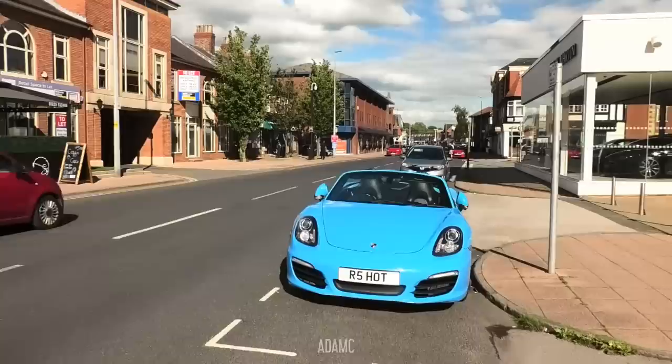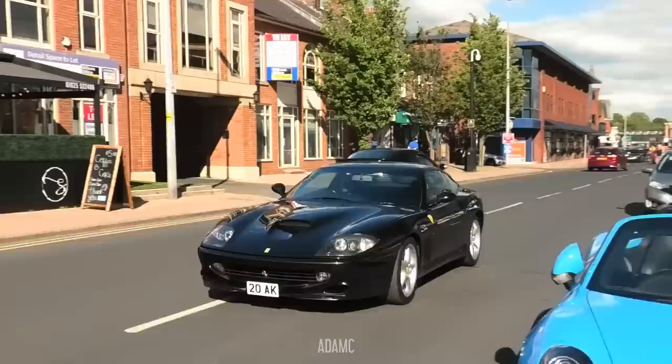I can hear something, sounds like a V12 Ferrari. It is! That's a Ferrari 550 rolling by. Lovely. But we are now at our evening spot. Chili Banana, we're gonna have some food here, so I'll catch up with you once we have digested some grub.